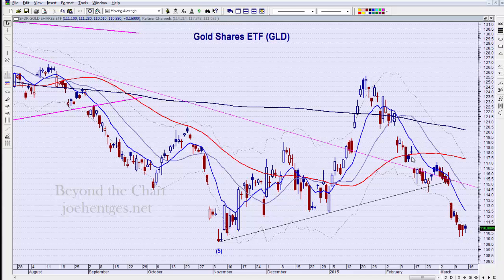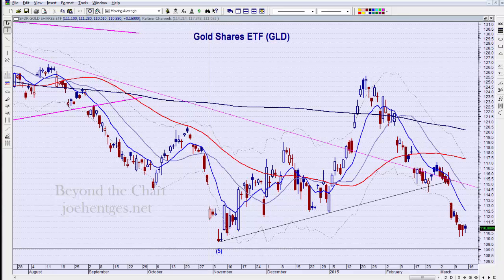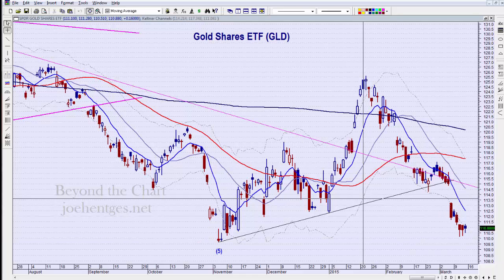Couple big gaps, actually 3 gaps in here. Kind of partially closed this one, but didn't fully. But pretty gappy, strong move, breaking down through this trend line. And now we're down here testing the lows. Are we? Where are we? The lows are here. No, we didn't get there. I didn't quite get there.